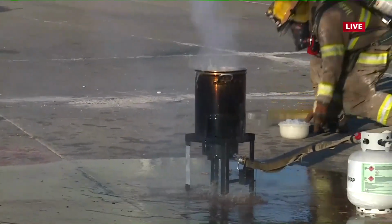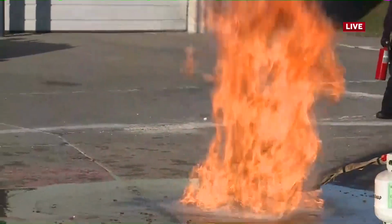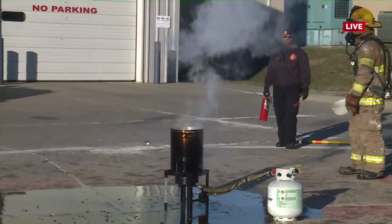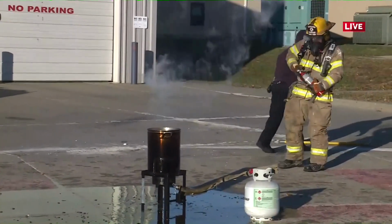So there we go. There's the grease, and commonly people will try and cool that off with ice, and that's why we don't do that. So that burned real hot. We felt the heat back here. Yeah, that's warm. So this is how not to cook a turkey 101. That is the exact wrong way to do it. Everything that could go wrong just went wrong.